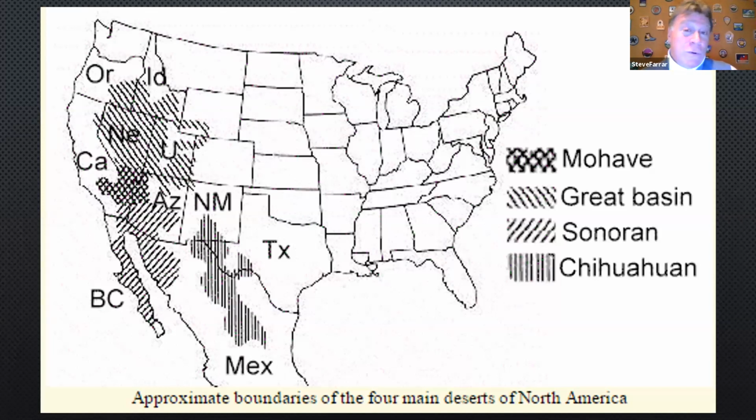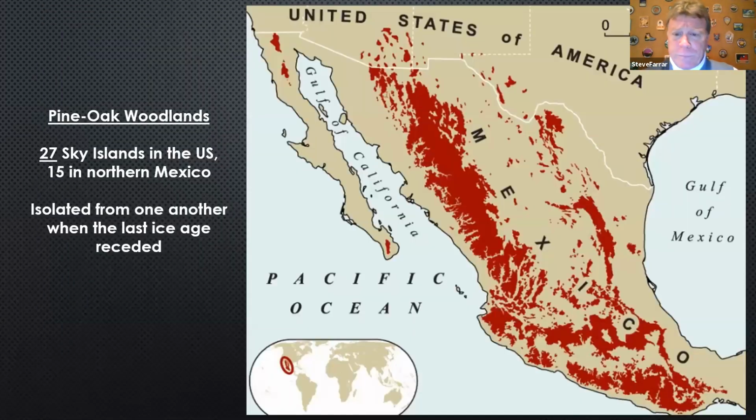Just to refresh your geography of our great deserts. The 4 deserts, Great Basin we talked about up at the top in Nevada. Then you come down to the Mojave, that segues into the Sonoran, and then over at Big Bend in Texas is the Chihuahua. The Chihuahua Desert's mainly down in Mexico, but it does breach the border up into El Paso and Big Bend area. But those are our 4 main deserts.